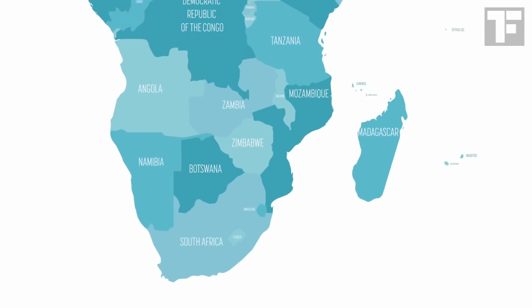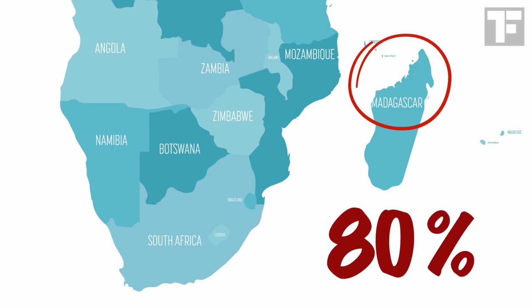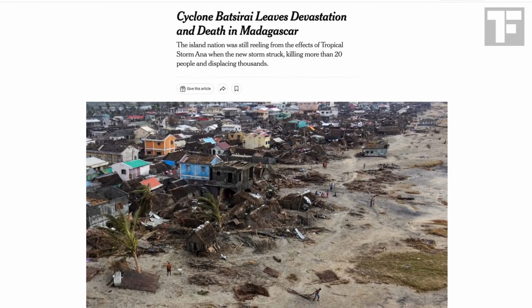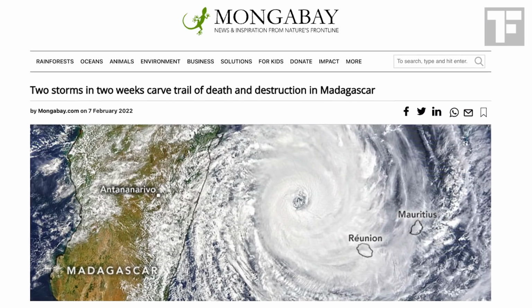The next thing you need to know is that vanilla is grown in just a few pockets of the world. And this place, the northeastern tip of the island of Madagascar off the coast of Africa, produces 80% of the planet's vanilla. Now, when so much of the world's supply is grown in just one place, you're just asking for problems. And Madagascar has a few. Let's start with cyclone season. Every year, during the rainy months of November to April, the island gets pummeled by tropical storms. But the number of Category 4 storms that have ripped through the island has been increasing at a ferocious rate.